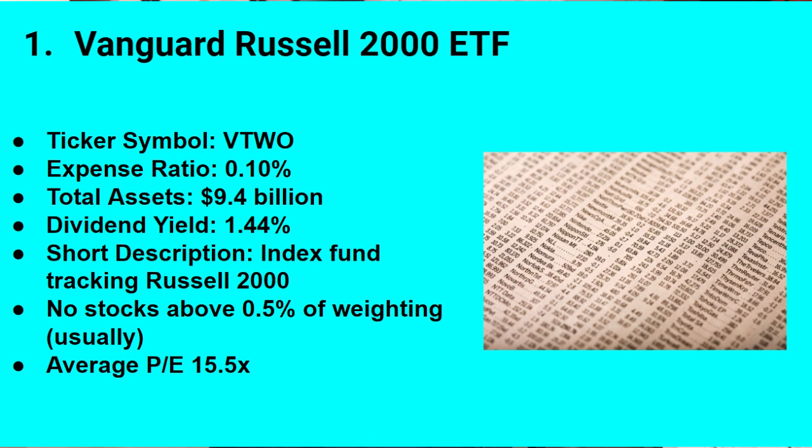And this next point is kind of why small caps are so attractive right now. The average PE ratio of a Russell 2000 stock is about 15.5 right now. That's well under the S&P 500. And the last time that small caps had such a valuation disconnect to large caps was back in 1999, 25 years ago. And it preceded a long period of small cap outperformance. Small caps are very, very cheap right now relative to the rest of the market. And this is just a great way to play it.